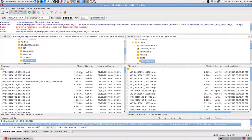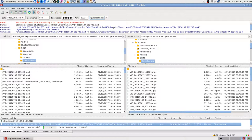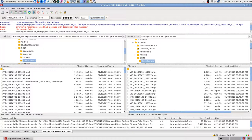Size doesn't seem to be right, though. Oh, it gave another error. Bad message. File transfer failed. Now it started another file. 202.735. That's the one below it. Well, did it finish the 029 file? I wonder if it's going back and trying. Still no failed transfers, though. Successful transfers? Oh, there's the answer to that question.